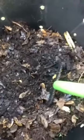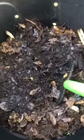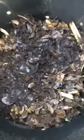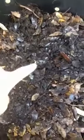You know what? I totally spoke too soon. It is totally steaming right now. I just want to compare and contrast the color of this stuff that I just turned out that was steaming versus the stuff on top that's brown. Look how dark and black that is.